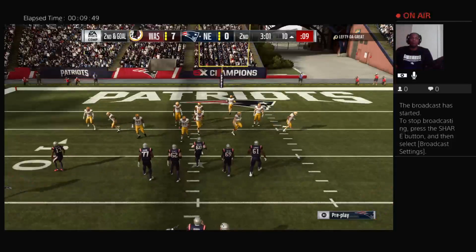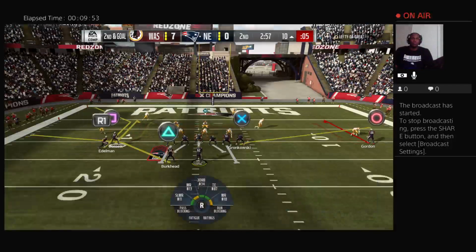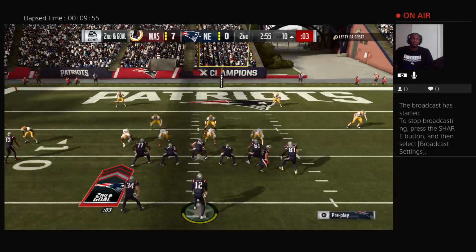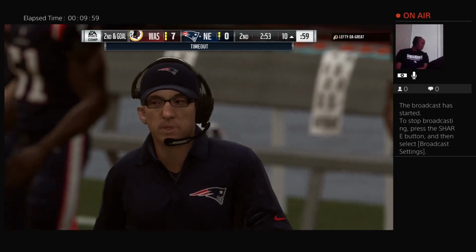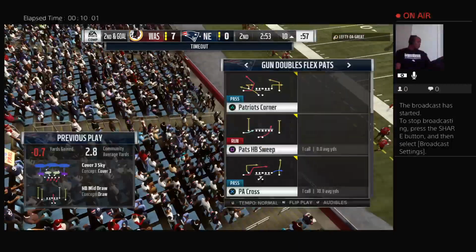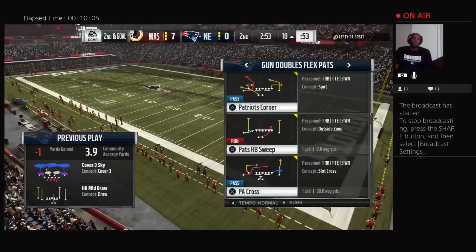Moved back to the 10. They'll try on 2nd and goal here. Wait. Now with just 1 second showing on the play clock, we're going to get a timeout. They'll have 2 remaining as we step aside here in this second quarter.